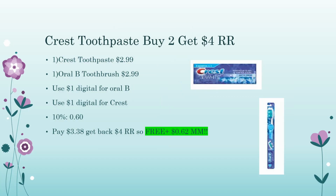Now, the first deal is a moneymaker. I got the 10% off coupon like I showed you, so my math is going to be with the 10%. If you got the 20 or were lucky enough to get the 30%, just adjust your math accordingly. You're going to have a lot bigger moneymakers on your hands.